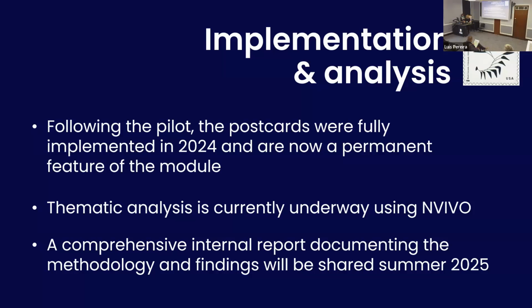We're also going to do a thematic analysis, because we're in the closing stages of this as a project for analysis, although it will continue in the module. So we're using NVivo, and we're writing at the moment.